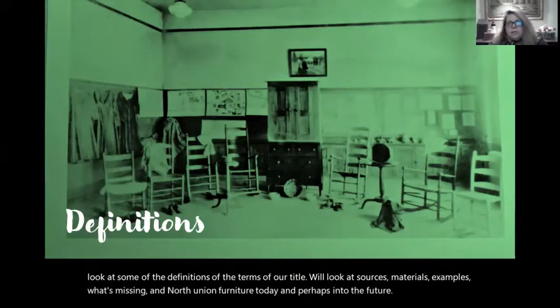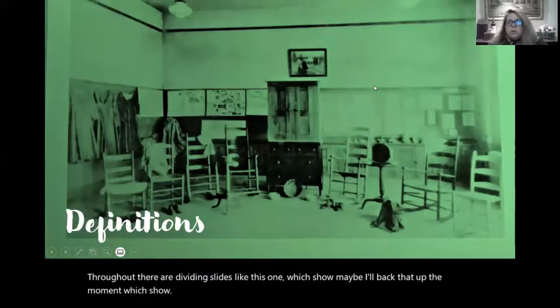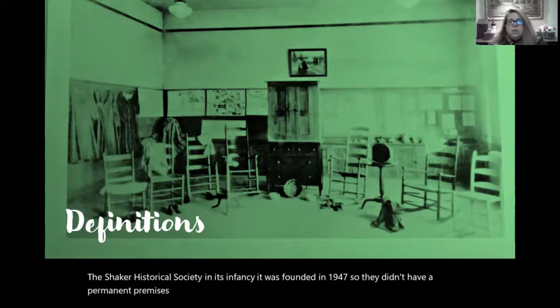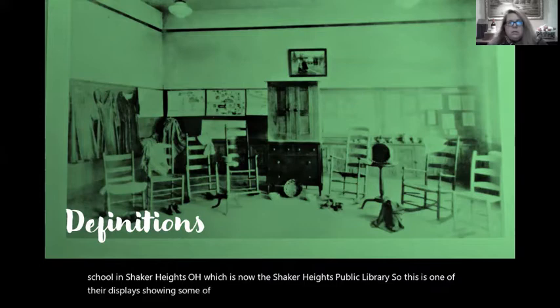Throughout there are dividing slides like this one, which show the Shaker Historical Society in its infancy. It was founded in 1947, so they didn't have a permanent premises yet. So their collections were displayed in the Moreland School, a public school in Shaker Heights, Ohio, which is now the Shaker Heights Public Library. So this is one of their displays showing some of the North Union furniture that they had collected by that point.